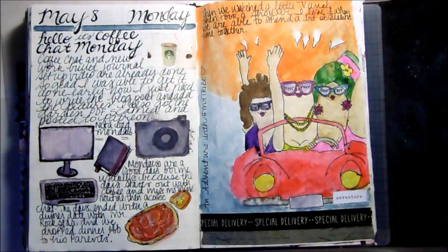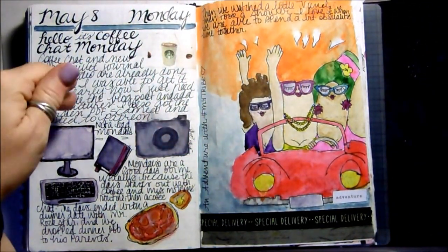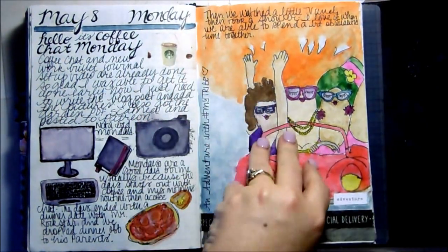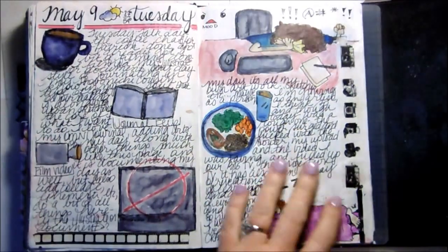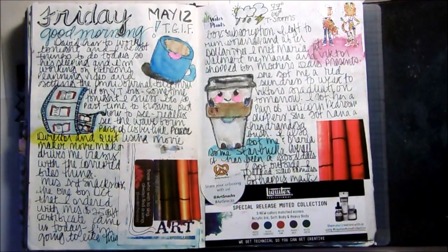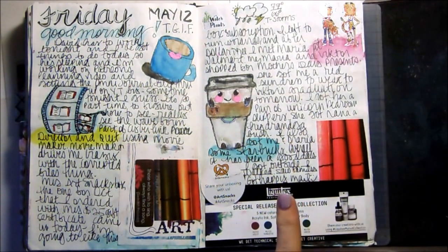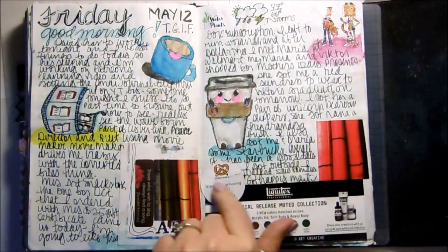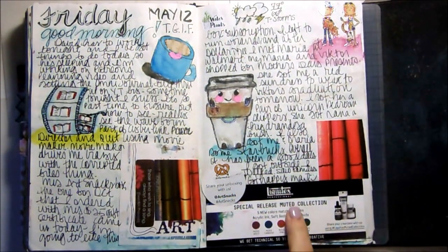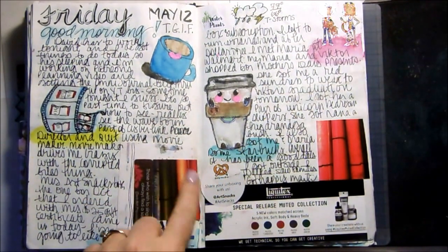I really should start marking where I leave off with flip throughs and stuff. The 8th was last week, and I think I did the flip through at the end of last week, so I'm pretty sure I did all of it. So this was Friday's page, and I had gotten in the Art Snacks box, with the Liquitex Muted collection, I got the violet, and this was the Janelli fish card.